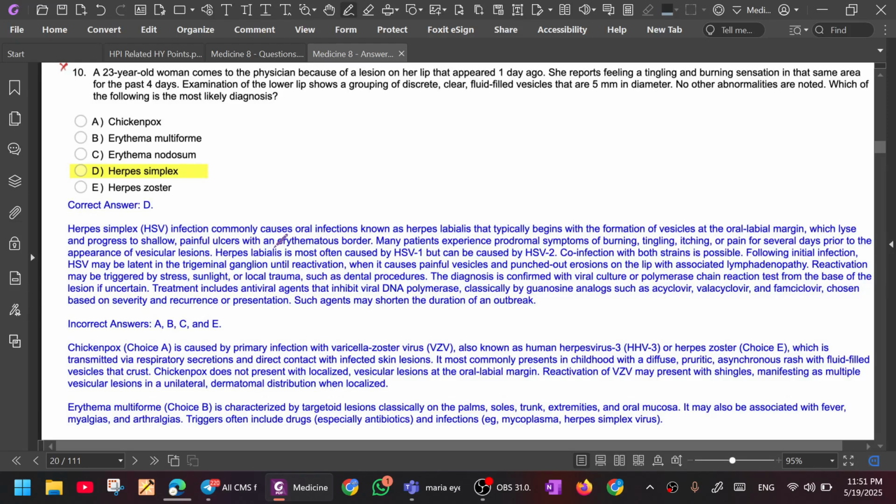It's just that they're saying there was the burning before. According to Sketchy, the kissing disease. Yeah, you're right. Okay, let's go.